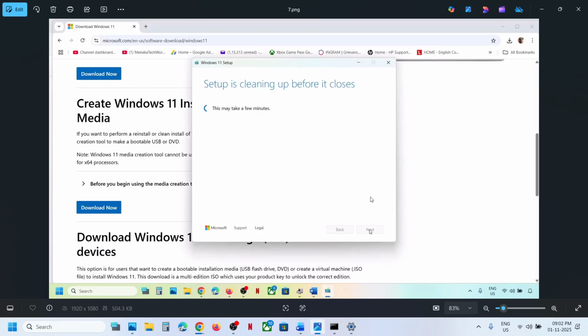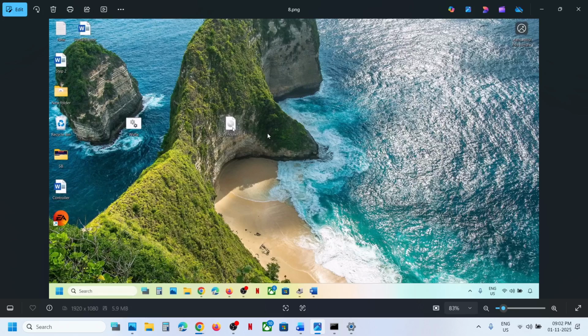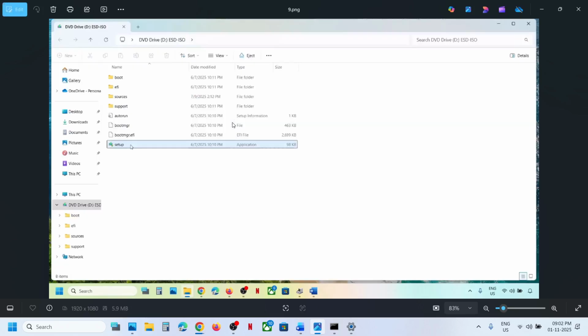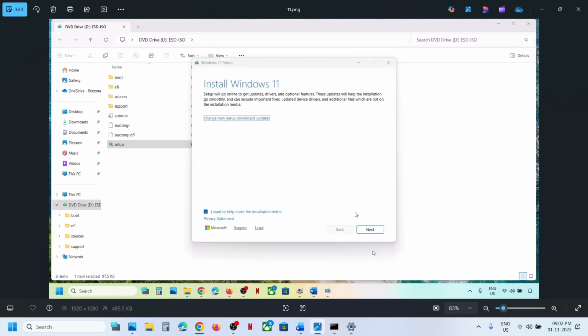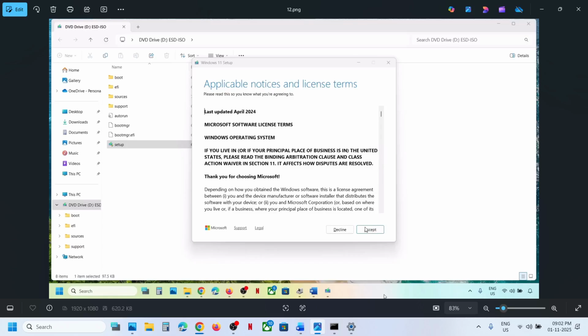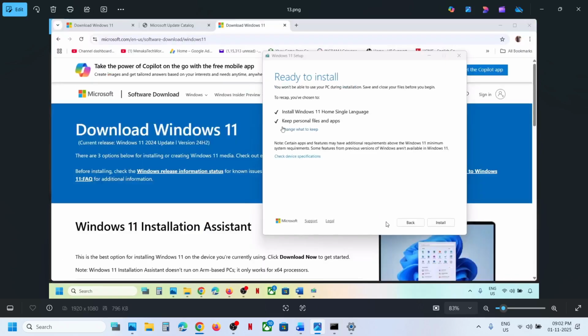And once you hit finish, let it close automatically. It will take few seconds or maybe a minute to close. Now you can go to desktop, make a double click on Windows ISO file, and then make a double click on setup file, run the setup file, click on yes to allow, and then click on next over here, click on accept, and then over here you can see ready to install.